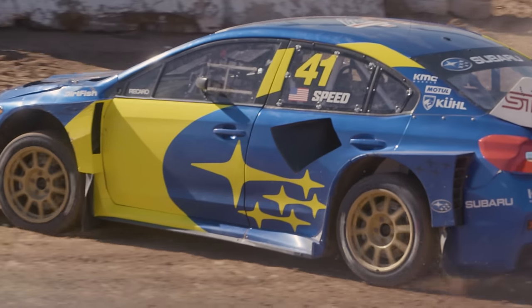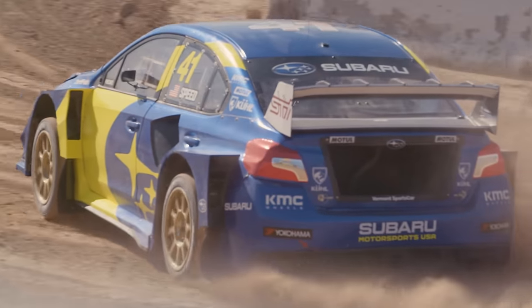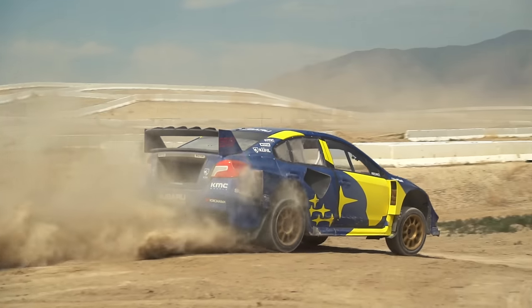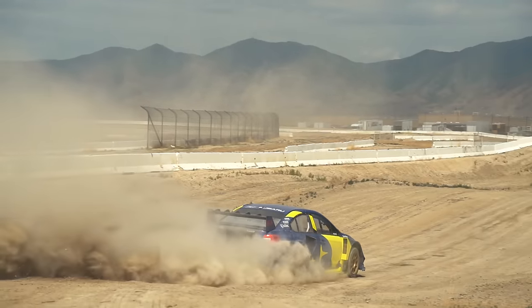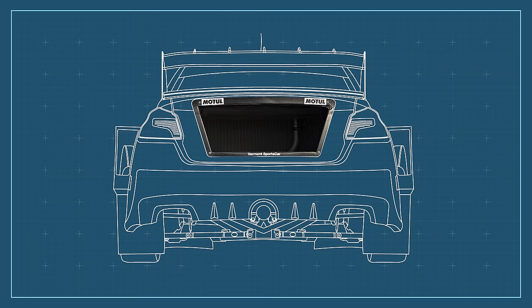Have you ever wondered what happens when you mix genius-level engineering with bold creativity? Well, you get the VT21x's cooling system. You might have noticed the large intake holes on the side of the car, as well as the gaping hole where you typically find a license plate. And that's no mistake. What you're staring at is actually for the car's radiator.